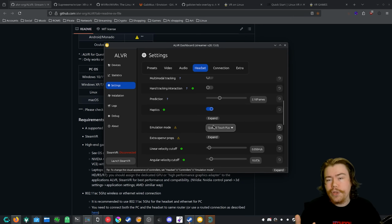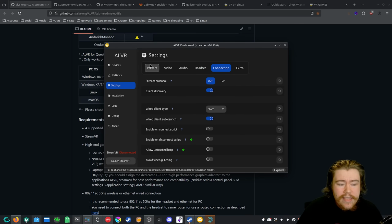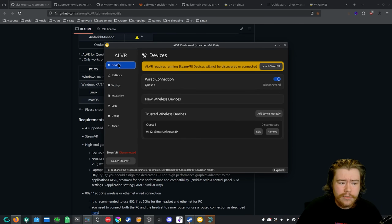are being shown within SteamVR, because by default, for me, it was showing the Quest 2 controller, so I changed it to the Quest 3, and it did that without a hassle. And that is basically it. I'll show maybe a clip of me entering ALVR if I have one. If I don't, then I'm sorry.